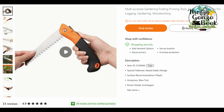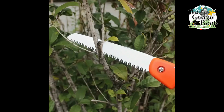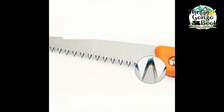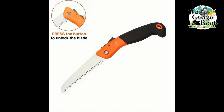This is a brand new and high-quality pruning saw offering easy and quick cuts for bushes, branches, tree, wood, bone, and so on. Triple edges cutting teeth quenching hardened to stay sharp for smooth, fast sawing, equipped with secure lock switch on saw handle to avoid injury. Press the secure lock to open or fold the saw. Ergonomic comfortable handle with non-slip soft handles for maximum comfort and sturdy feel while cutting and sawing. Foldable compact lightweight design. Convenient hanging hole for easy to carry and storage.